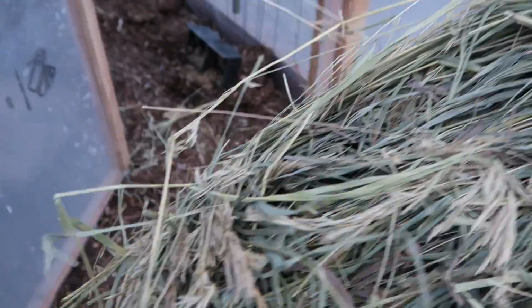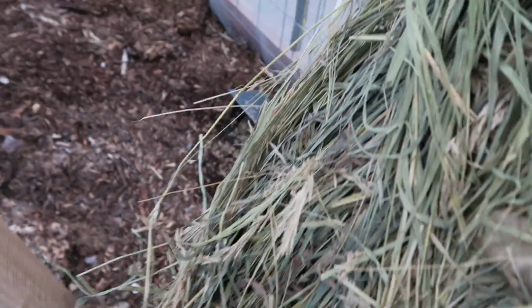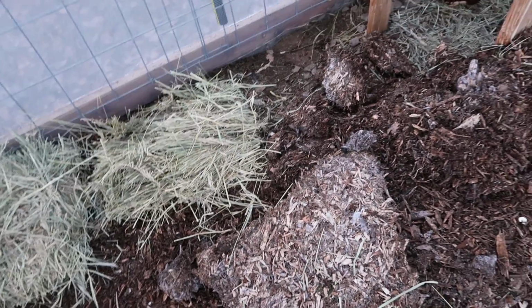This hay that broke off of the bales when I was stacking them doesn't really have a place right now. So I'm just bringing it in here.